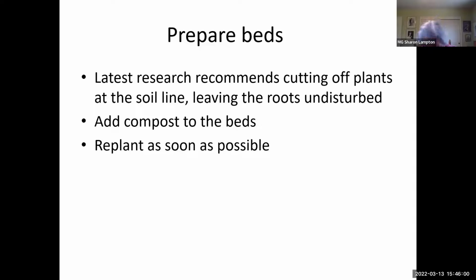And then when you prepare your beds, the latest research recommends cutting the plants off at the soil line, leaving the roots undisturbed. So for example, I harvested my cauliflower a while ago. I just literally cut them off at the root line and left the roots in there. And actually I've replanted that bed with some other things, but you can still see the leftover stalks from the cauliflower.